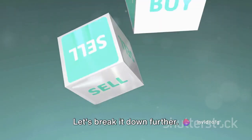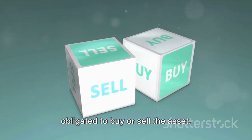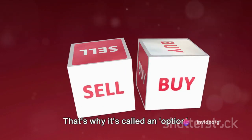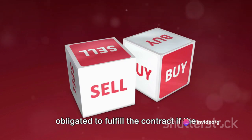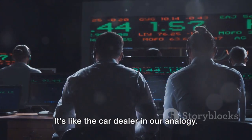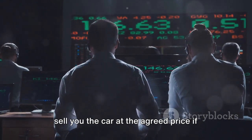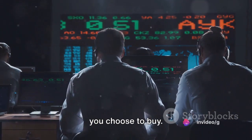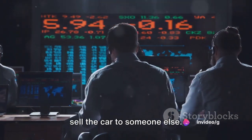Let's break it down further. When you buy an option, you're not obligated to buy or sell the asset. You have the choice. That's why it's called an option. But if you're selling an option, you're obligated to fulfill the contract if the buyer exercises their right. It's like the car dealer in our analogy. They receive a fee and are obligated to sell you the car at the agreed price if you choose to buy. But if you don't, they keep the fee and sell the car to someone else.